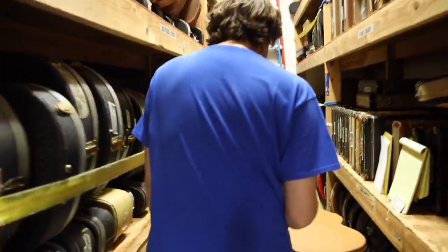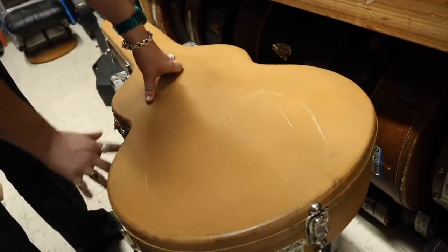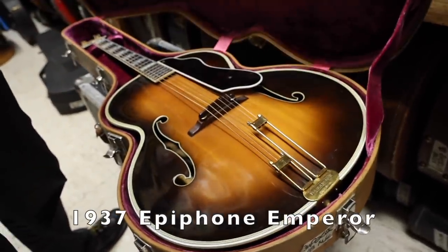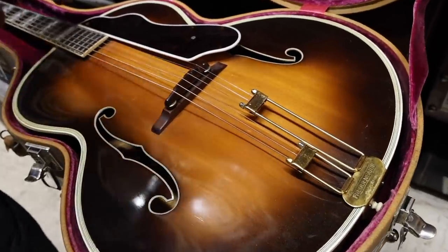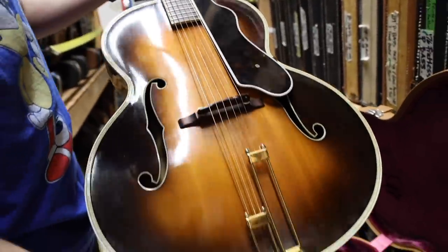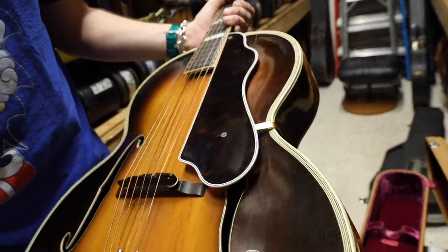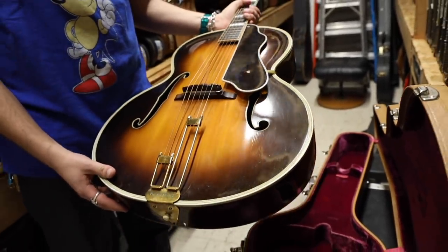Let's check it out. This has a lot of latches, but it's a 1937 Epiphone Emperor. This guitar is kind of competing with the Gibson Super 400. You've got that really big tortoiseshell guard. It's kind of hard to see, but you can tell under certain lights. You can kind of see the pattern.